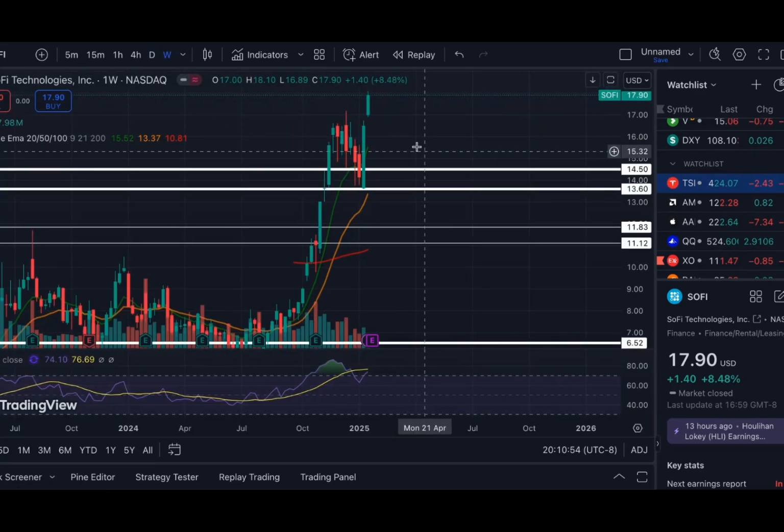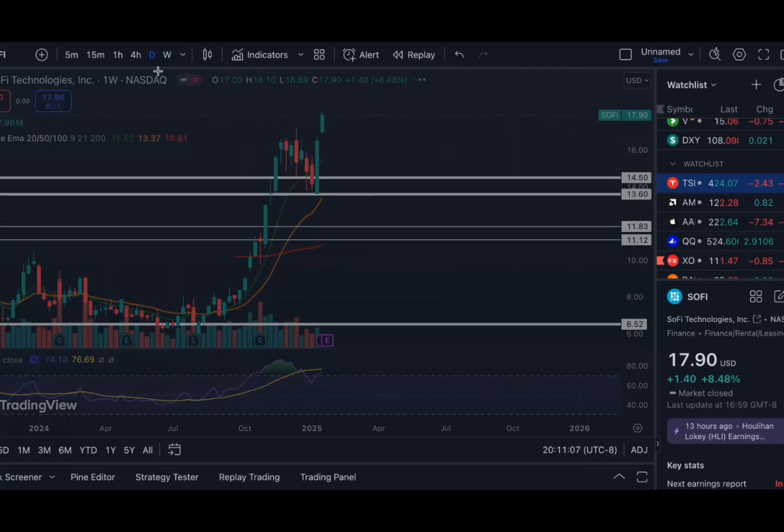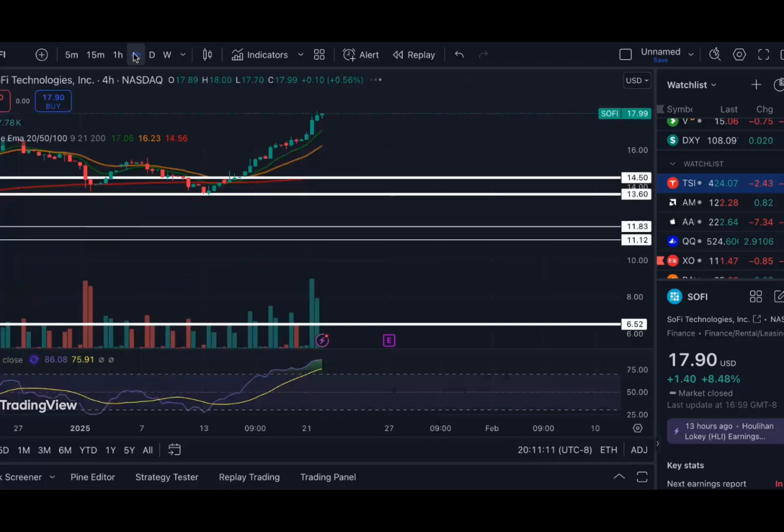Show you the weekly chart for SoFi. Pulled back, there you go, the weekly chart pulled back to that level that we have right here. Pulled back to that level, shot up, right? Weekly chart last week was a great week finally for SoFi. Weekly chart bullish, daily chart just as nice, right? A smooth uptrending pattern.